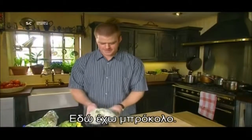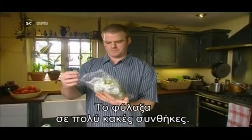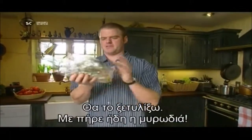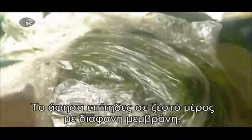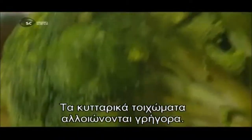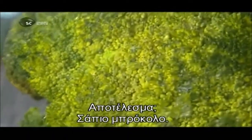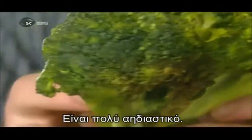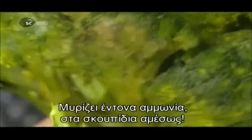Here I've got some broccoli, which has been really badly stored. Let's unwrap it. Oh, I'm starting to smell some unpleasant things. I deliberately left this to sweat in a warm, dark place covered in cellophane. Unable to renew themselves, the cell walls have rapidly broken down. Result, rotten broccoli. That is really, really disgusting. So, I've got this real whiff of ammonia as well. It's going right up my nose. That is going in the bin.